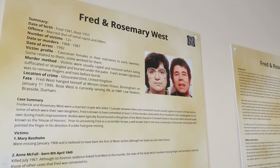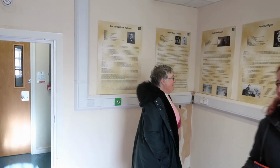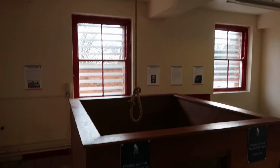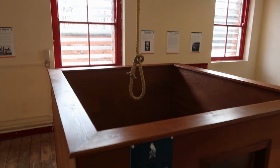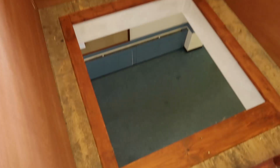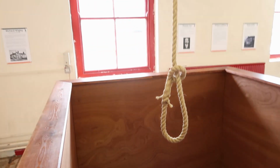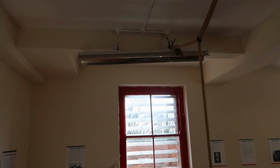I've seen this woman somewhere. Oh, she's there! We found the execution room, and here's the hanging rope. Oh god, that's grim, isn't it? Ooh, execution room.